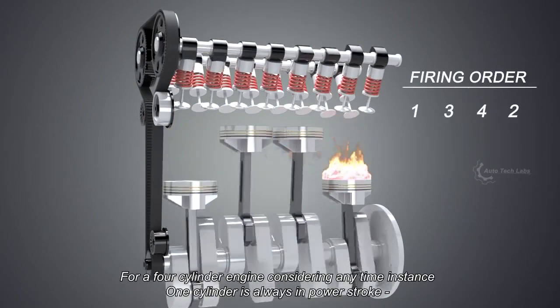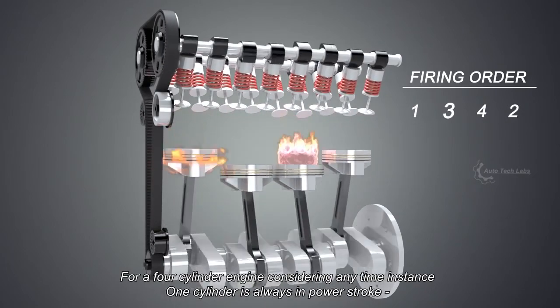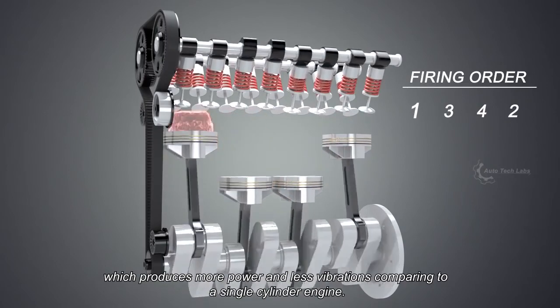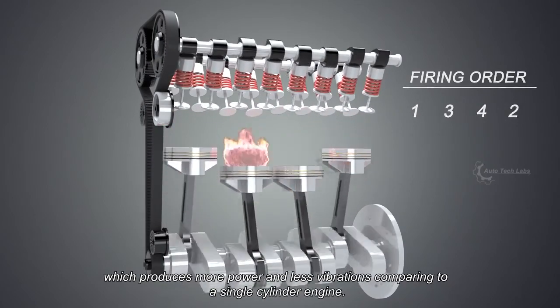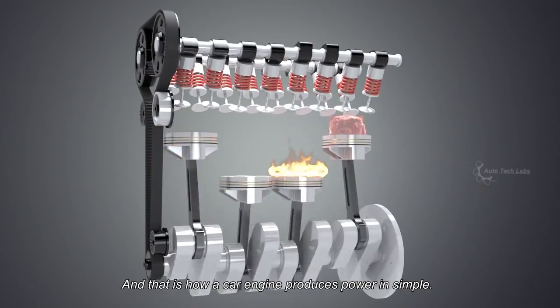For a 4-cylinder engine, considering any time instance, one cylinder is always in power stroke, which produces more power and less vibration compared to a single-cylinder engine. And that is how a car engine produces power, in simple terms.